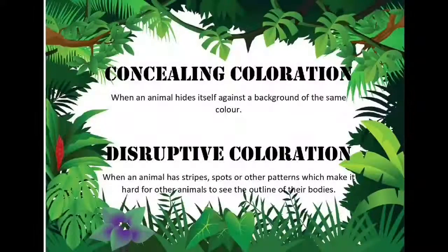And there's 4 main types of camouflage. So we have concealing coloration. This is when an animal hides itself against a background of the same colour. For example, animals that live in the Arctic would have white colouring to blend in with the snow. Then you've got disruptive coloration. This is when the animal has spots, stripes or patterns to break up their outline so it doesn't stick out against its background. Leopards, tigers and some fish often use this as camouflage.